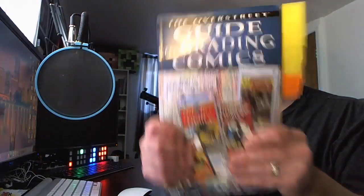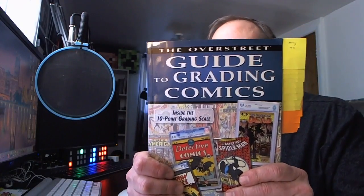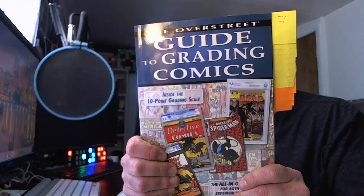So, this book right here, the fourth edition, is 384 pages short. And I call it short because there's a lot more information that they could have put in here, but the information that they do provide is paramount to allowing you to become a better comic book curator.